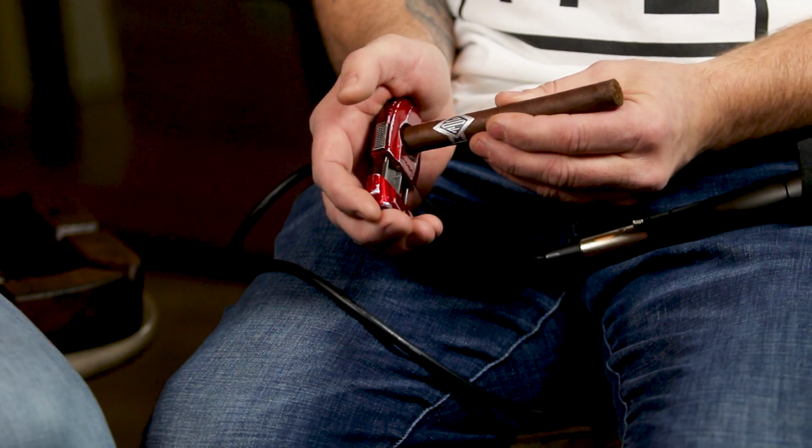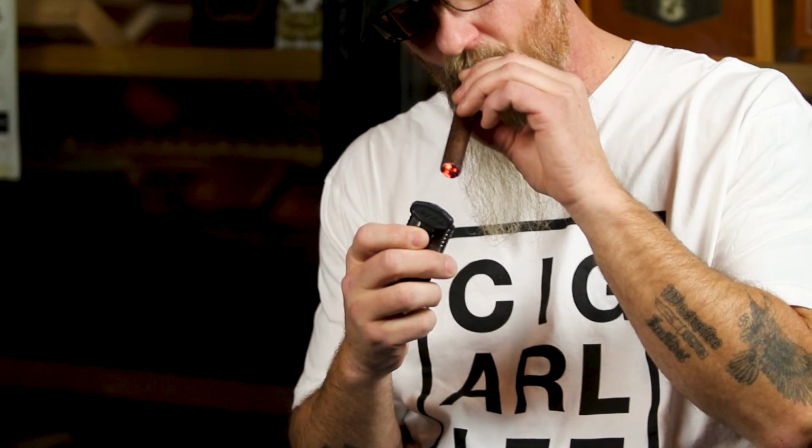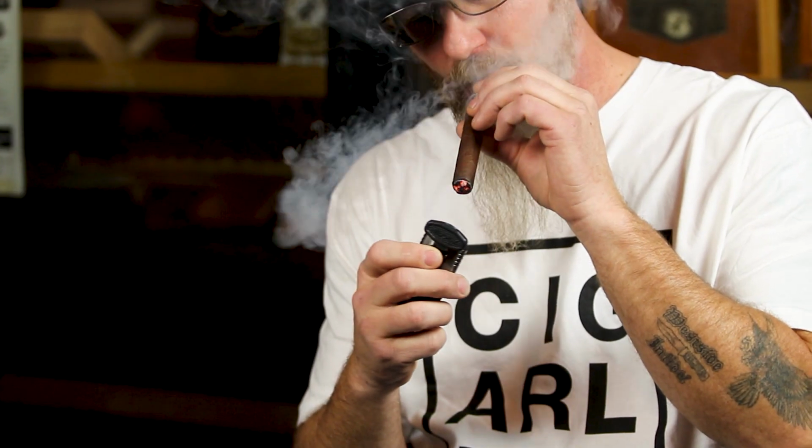So, right off the light, the draw on this thing is fantastic. There's no pull. I will mention we did a V-cut as well. Oh yeah, we did a V. So there's no pull on this at all. The draw on this thing is fantastic.